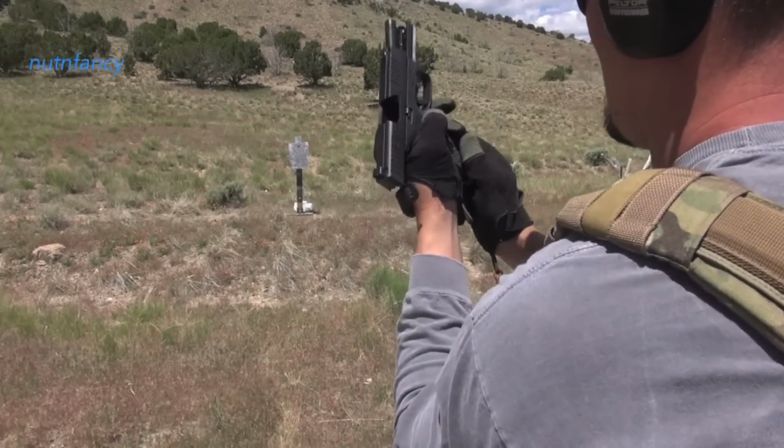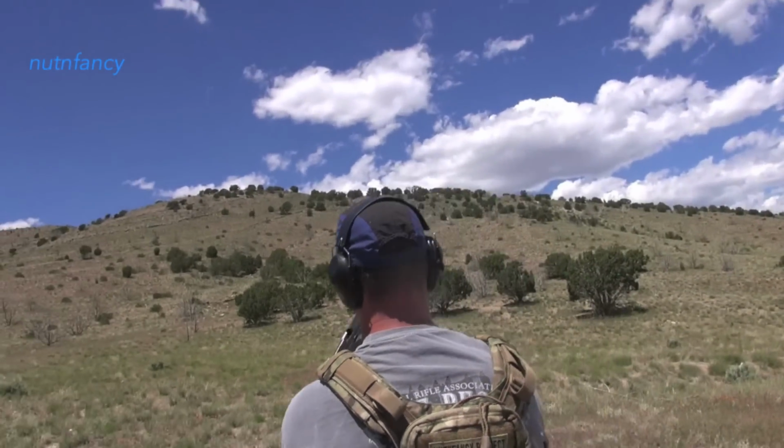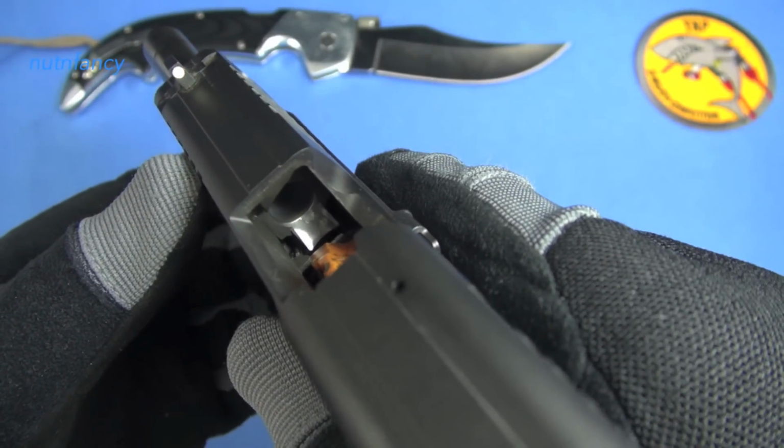The barrel's an improvement, if you ask me. Also, it has a recessed crown, if you can see it. And it has a polished chamber in it, which FN's been doing a long time, actually. You can kind of see it right there.